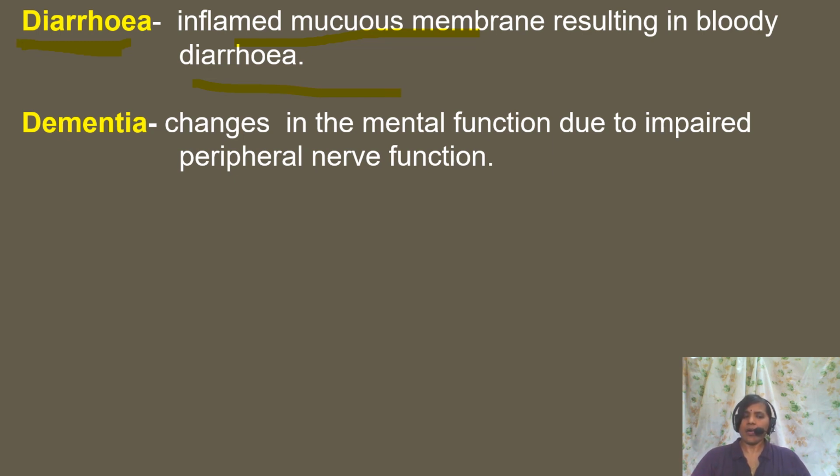Then dementia, or loss of memory. This is because of changes in the mental function due to impaired peripheral nerve function. The functioning of the peripheral nerve is affected in the deficiency of this vitamin, and that leads to the third D, that is dementia. So these are the 3D syndrome of pellagra, that is dermatitis, diarrhea, and dementia.